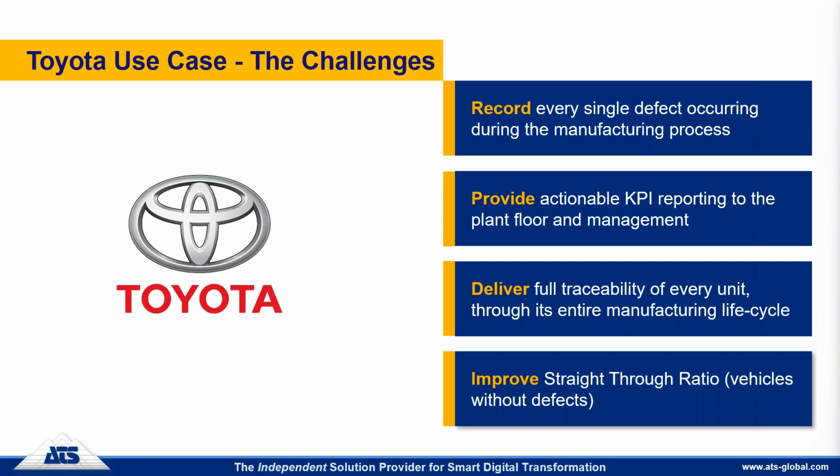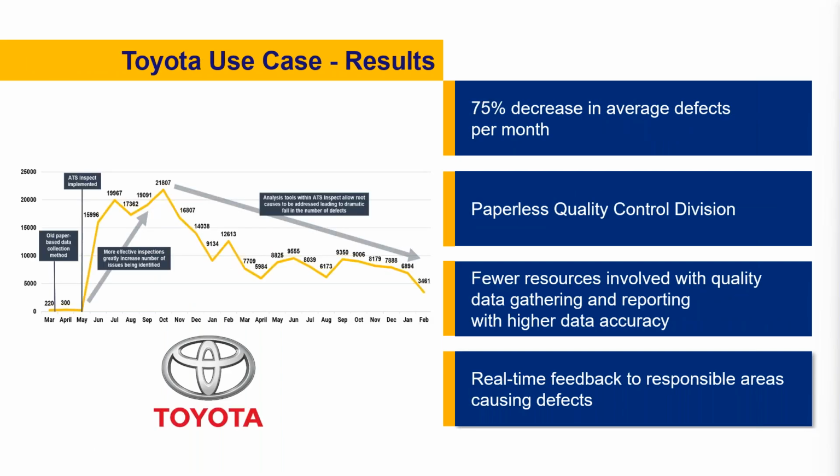Toyota is one of the few customers of ours that has shared real quality data that we can use publicly. Of course, most manufacturers don't want to show data like this, but they've very kindly shared this with us. So we can show here the effect of going from a paper-based system, where we can see that they were entering 220, 300 defects a month on the shop floor. They started implementing ATS Inspect in May, and already after 1 month, they were up to 16,000 defects. It doesn't mean that they were creating more defects on the shop floor, but they were actually capable of capturing all those defects in the system.